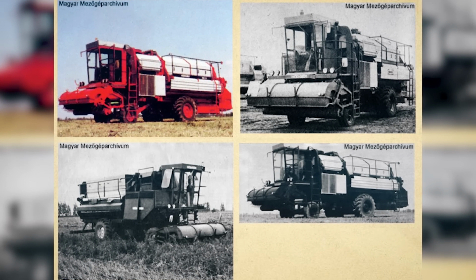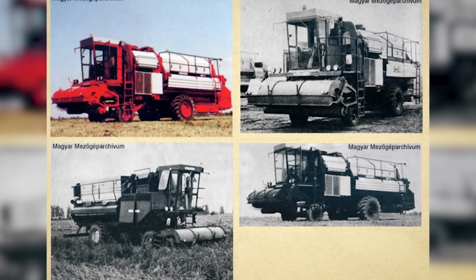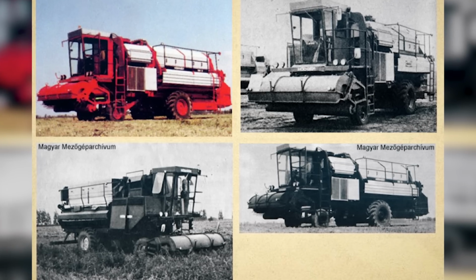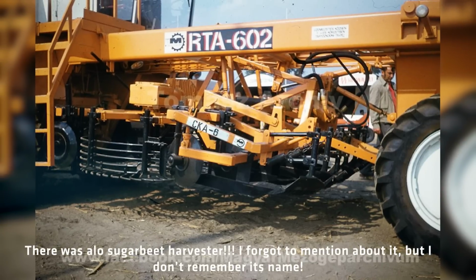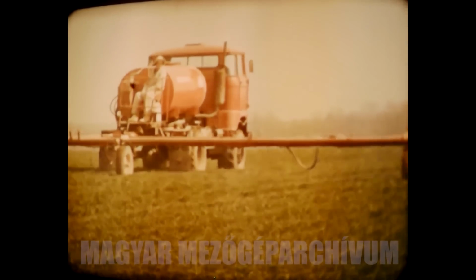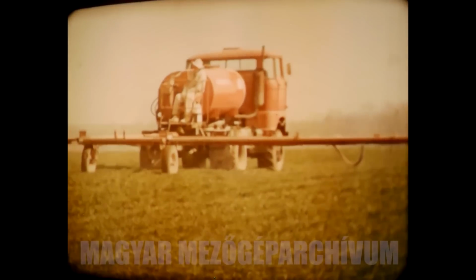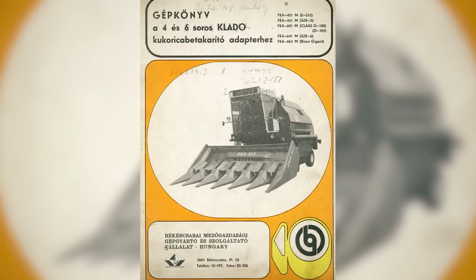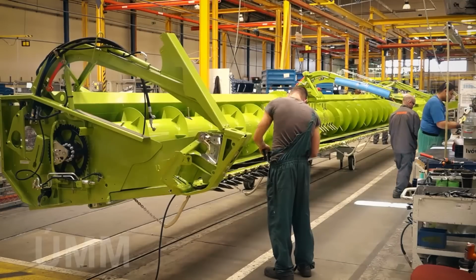There was also a pea harvester designated BK3 based on the chassis of the Soviet Niva combine. In addition, there were also some factories for smaller agriculture equipment in Hungary. Of the more popular ones, you should know Klado, which supplied attachments to Bizon harvesters and PFMZ forage harvesters. Currently in this factory, Klas produces cutters for their combines.